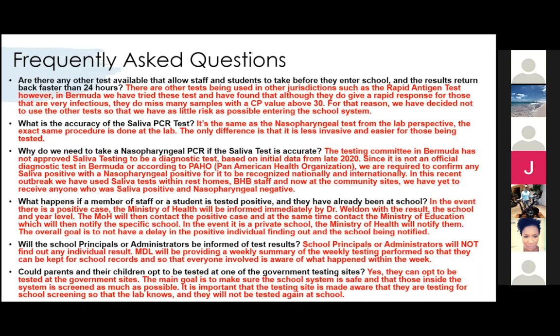What happens if a member of staff or student tests positive and they've already been at school? In the event there's a positive case, the Ministry of Health will be informed immediately by Dr. Weldon with the result, the school and year level. The health officials will then contact the positive case and at the same time contact the Ministry of Education, which will then notify the specific school. For private schools, the Ministry of Health would notify them. The overall goal is not to have a delay in the positive individual finding out and the school being notified.